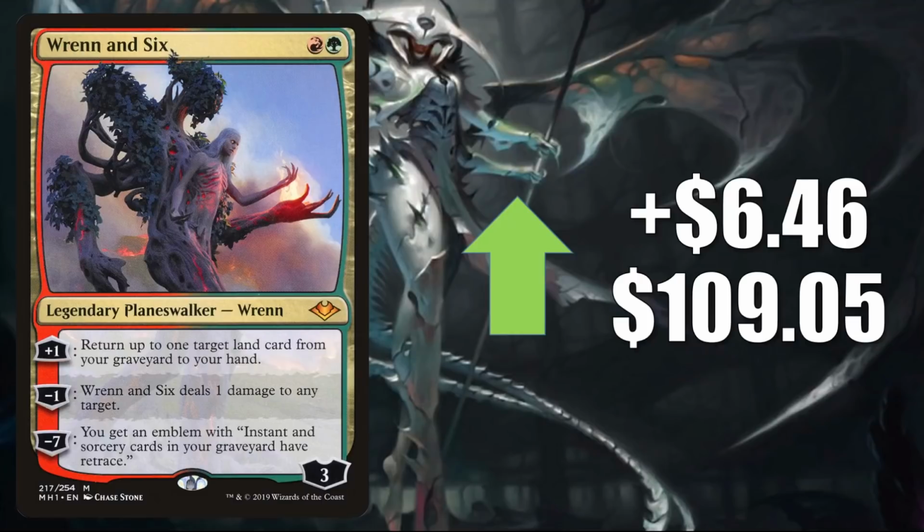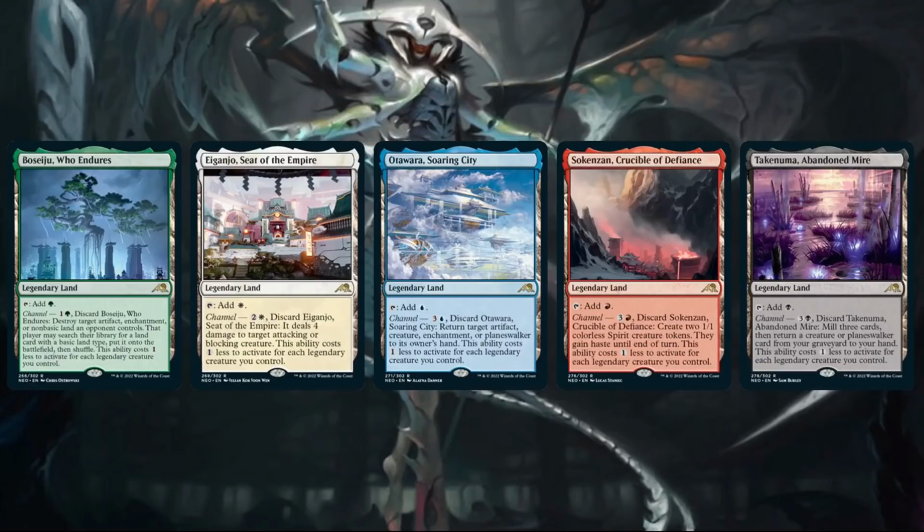But again, I do think Kamigawa Neon Dynasty may be impacting this as well. There are a fair number of cards that interact with lands as well as the graveyard, but let's look at one cycle in particular that I think is interesting with this card. And that's these channel lands, which you could get more value out of with Wrenn and Six.